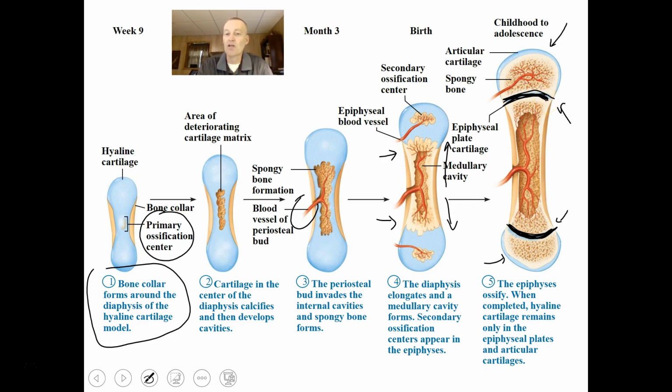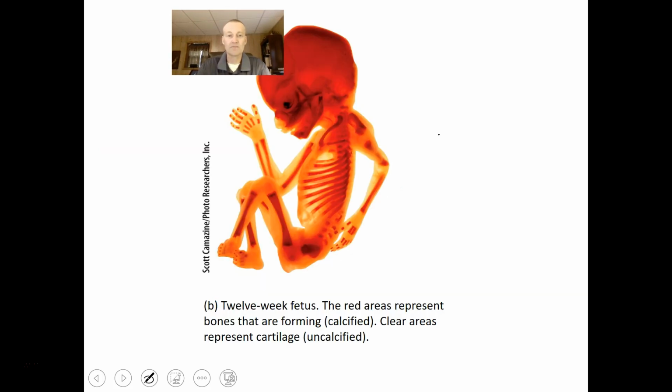Okay, so the cartilage skeleton is not completely replaced. You can see that it starts an ossification center over here and over here, but it leaves a little place to retain that cartilage there, so you can continue to grow the bones in length.